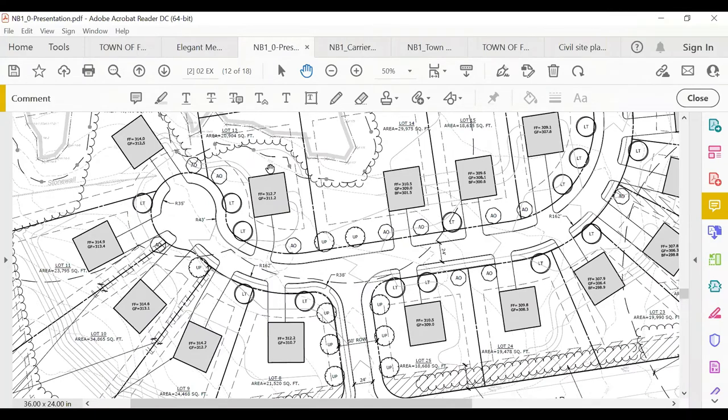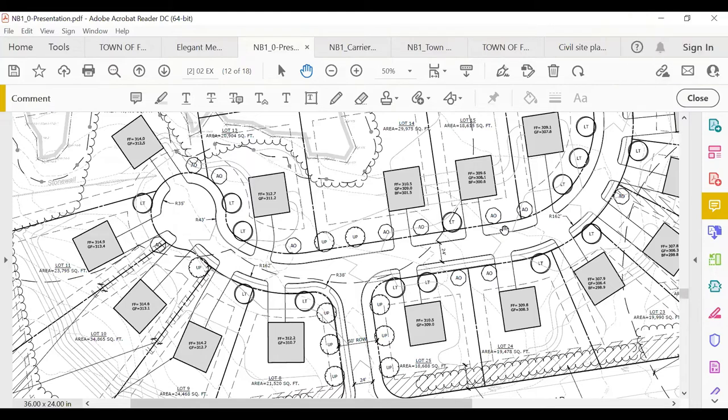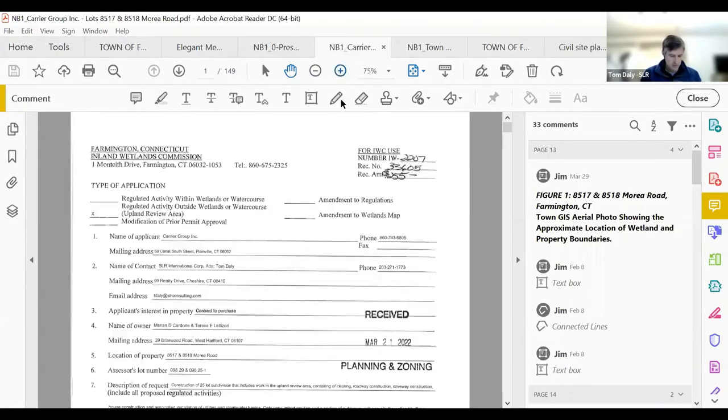Yeah, I know you did say 8.5 acres. I think that's in my report. Right, it's 8.53 acres of clearing and work within the 150-foot upland review. And one note on the 1-page application, the 8.5 figure is put on linear feet instead of acres. Bottom of the page. Oh, got you. Thank you. Just a typo. I didn't notice.